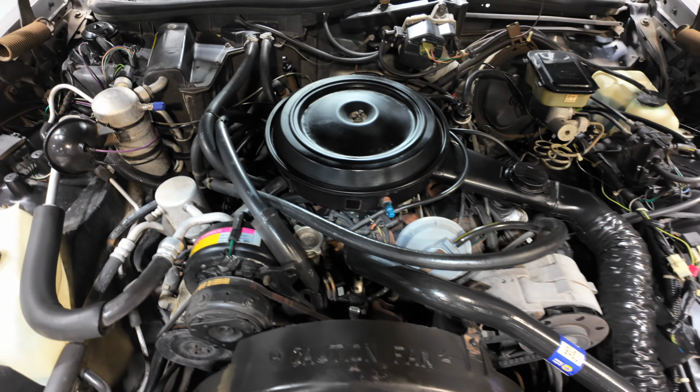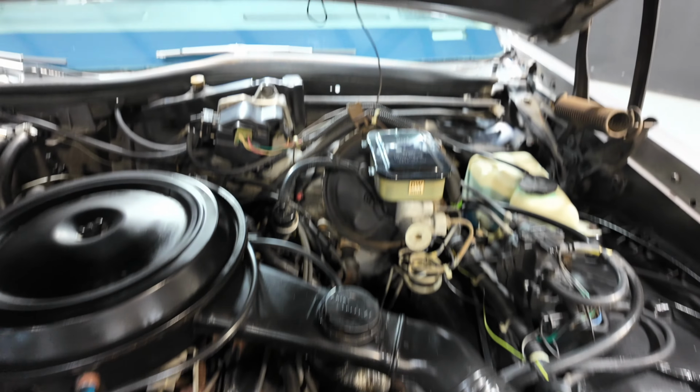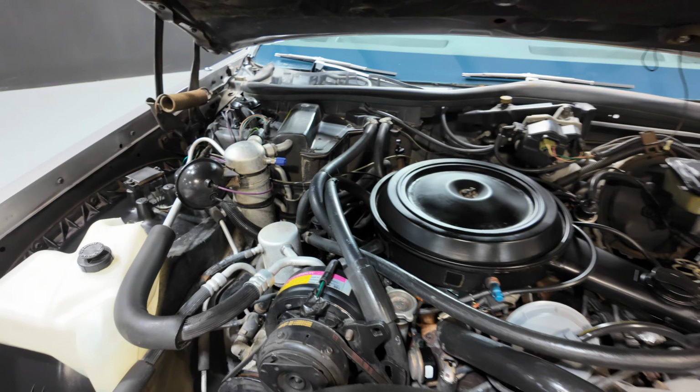Engine bay is nice and clean. She got the 307 cubic inch 5-liter V8 backed by a 4-speed automatic. Power brakes, cruise control, power steering, AC. Let's start her up.